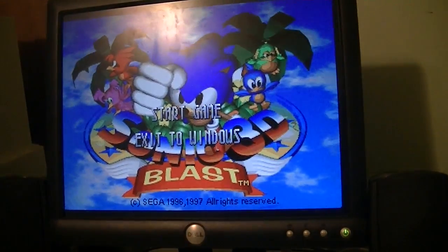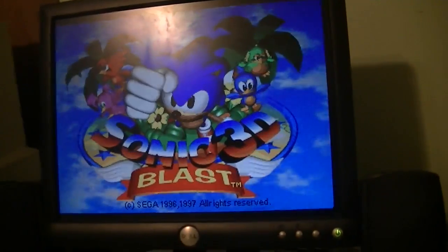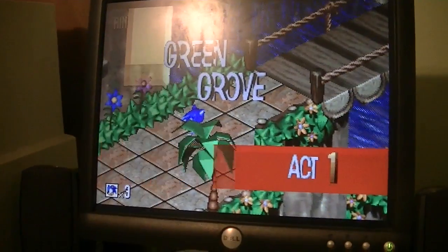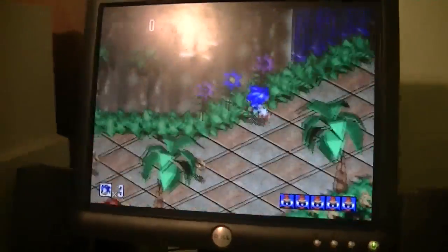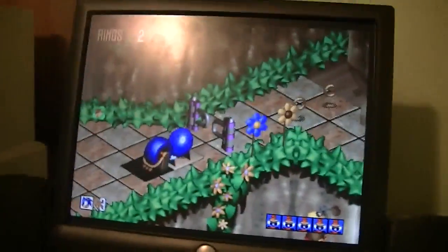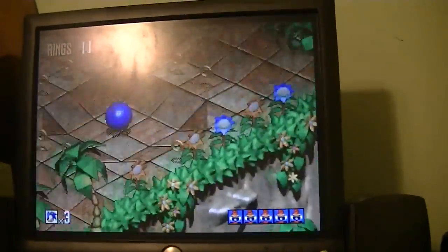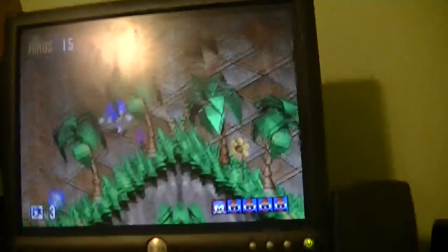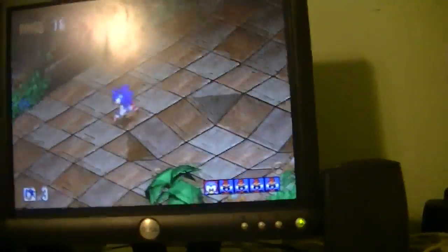Alright, good sign. I hope this joystick works. Been having problems with it. Yep, works like a champ. And this is Green Grove Act 1. Turn the sound down a little bit. I love the music in this level. There we go. Get these little voids.